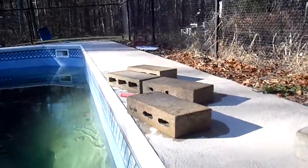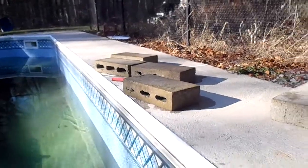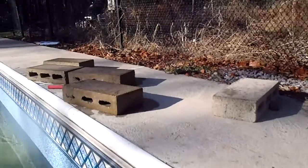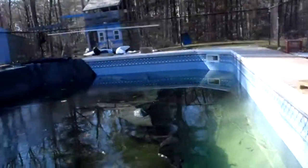For those of you watching this on YouTube, if you do decide to use bricks to secure your liner cover down, tie them, secure them with a rope to the side, one of the posts on your fence. That way, if the cover blows in, the bricks don't end up with it. There we go.